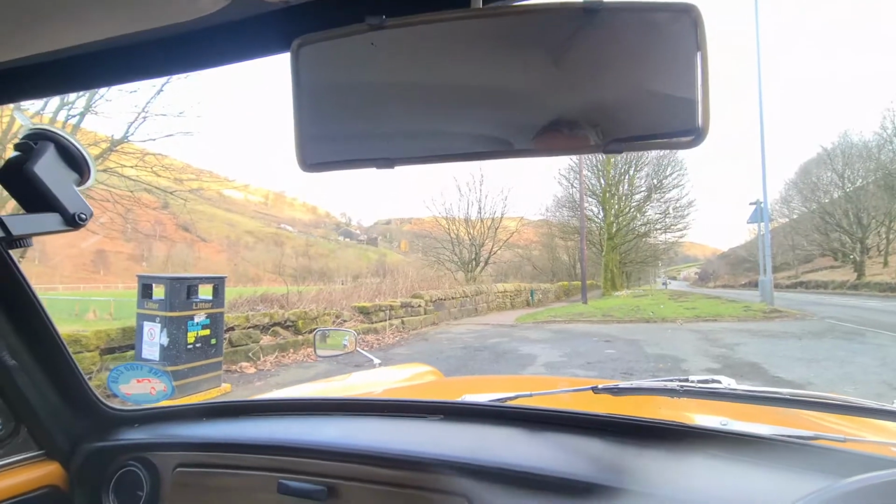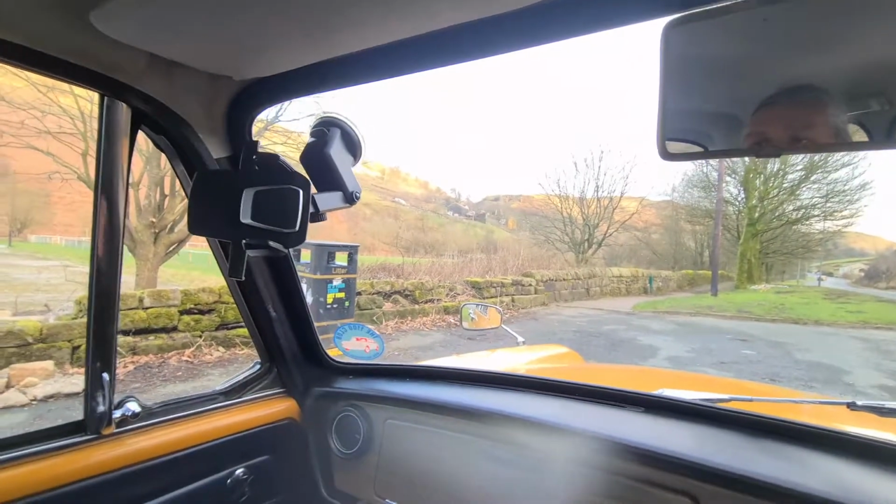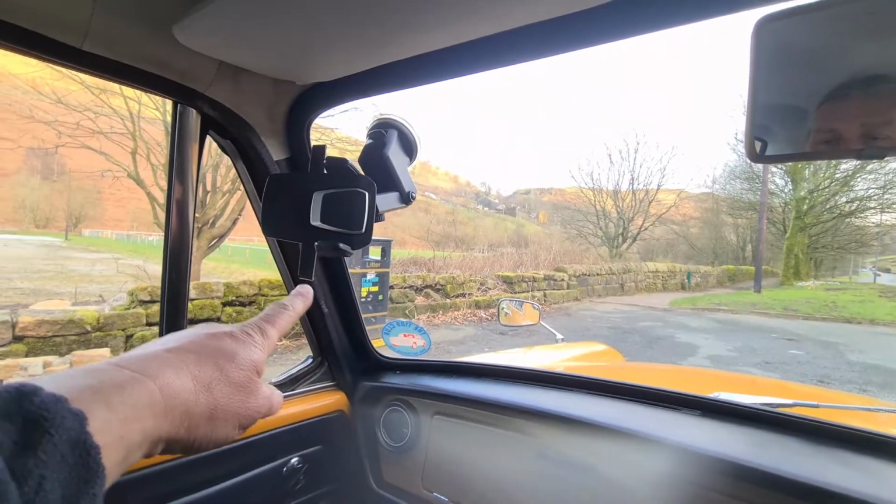Now, because this car is so narrow, I've just had to remove the phone holder cradle device to the corner of the window because it was simply too close. You could see it by my nose, and that's not a good idea. And now I'm about to take a little drive. And so here we go, let's turn it back on again.